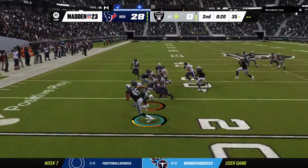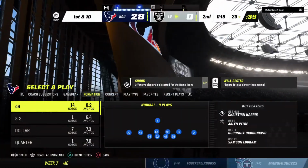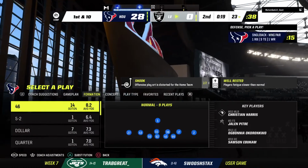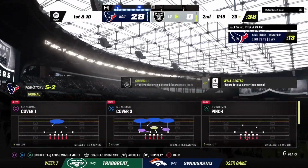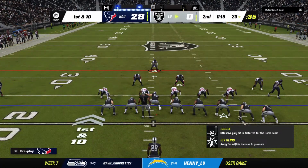Pulls it in at the 13. And not much happening on the return as he'll get this to about the 23. Their own 23-yard line. The Raider offense set to get this drive started.